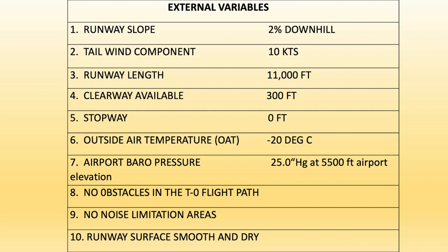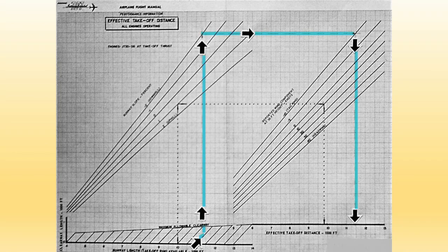And the variables of the airport, this is the actual variables now. Here we have them all. They have been chosen to let you get the most information and understanding of the subject. So that's why they might be a bit weird in what has been selected here, but that's what they are. And the runway surface smooth and dry, we're talking about no runway grooving or rubber smears.